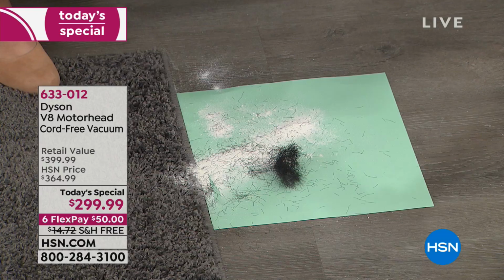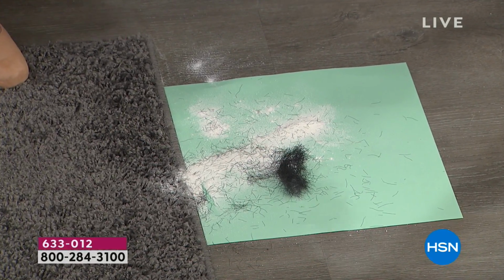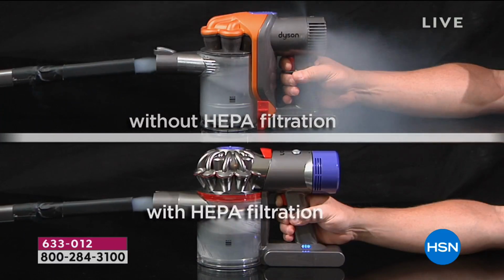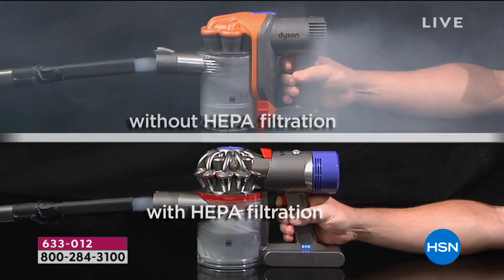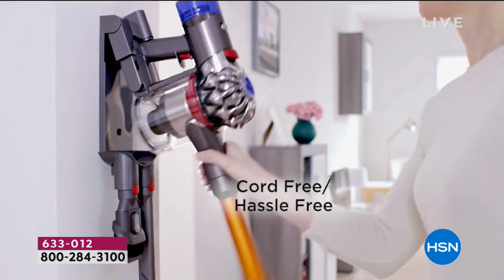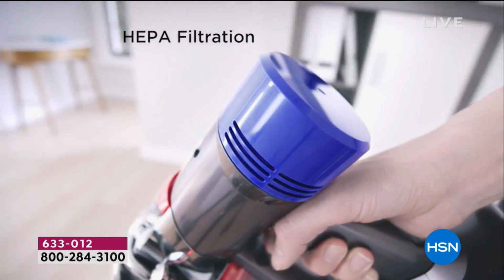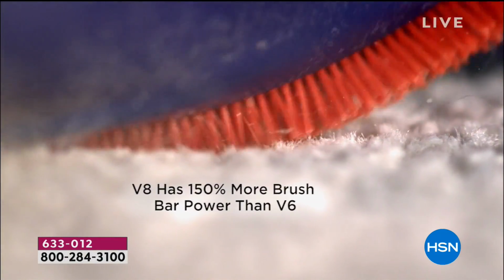And all of this stuff, like I said, these filters, the HEPA filtration system will capture all of that pollen, dust, skin cells. In the video you're seeing right now, we have one without HEPA filtration and one with. The one at the top does not have the HEPA filtration, and you can see the fog go in and it goes right back out into the room again. And then below, that is with HEPA filtration. It captures it all. You guys see that? And that HEPA filter is washable, so you don't ever have to buy another HEPA filter down the road.